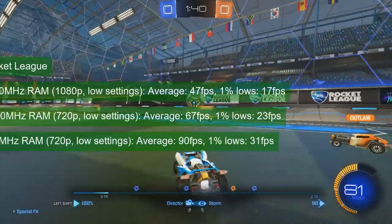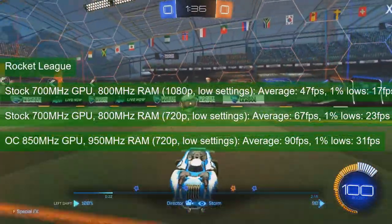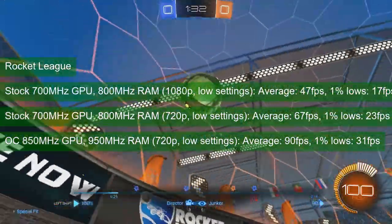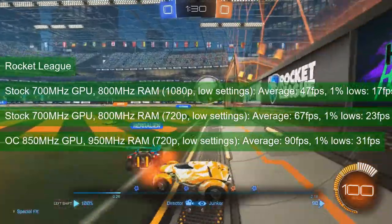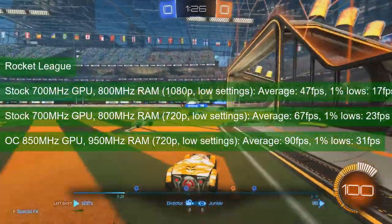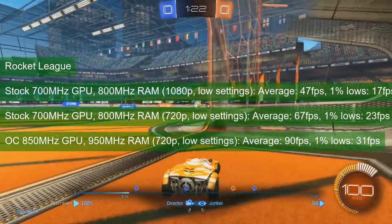Rocket League was playable at 1080p low settings, with the skill set to 100%. The average frame rate is 47 and the 1% lows is 17 FPS. The performance is much better at 720p, where the average goes up to 67 FPS and the 1% lows to 23.